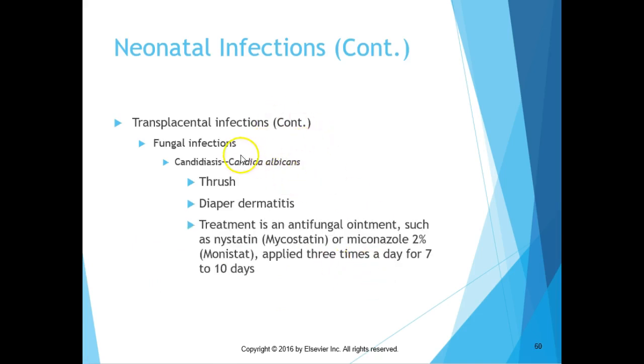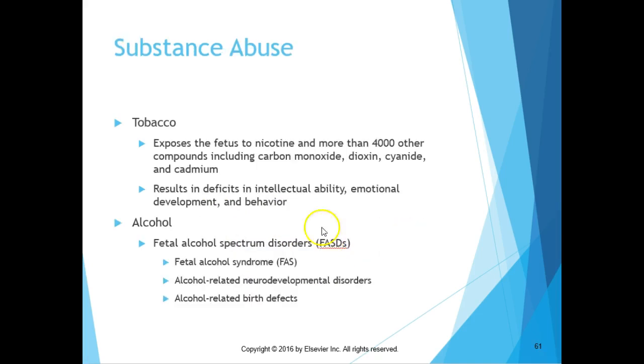And of course, chlamydial infections. Fungal infections, Candida albicans, thrush can cause diaper dermatitis, because it's moist and damp in the diaper, so they can have a lot of problems with that. And it can be communicated from the mom to the baby.